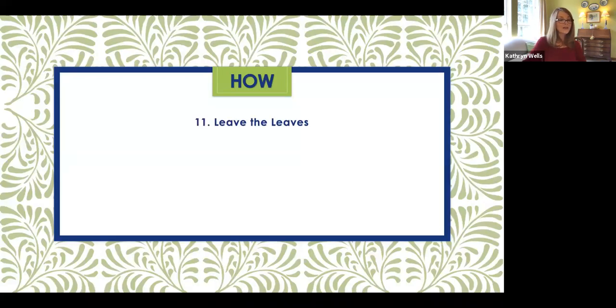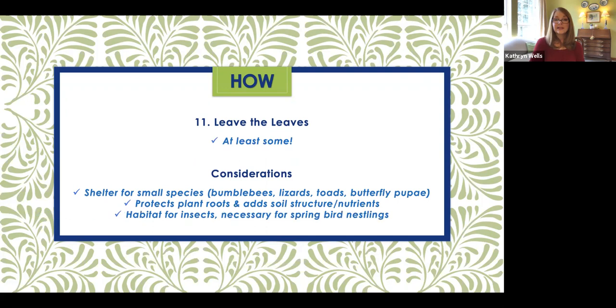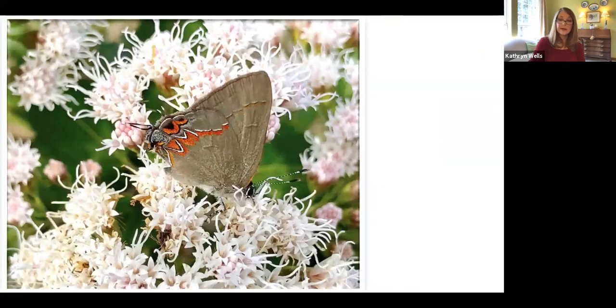So an 11th tip, leave the leaves. At least, you guys, leave some. And so some considerations: it provides shelter for small species, bumblebees, lizards, toads, butterfly pupa. It protects plant roots and adds soil structure and nutrients. And it's habitat for insects, which is necessary for our spring bird nestlings.